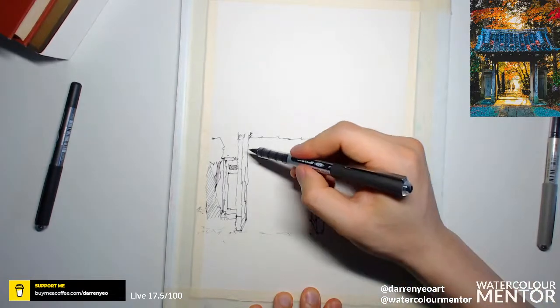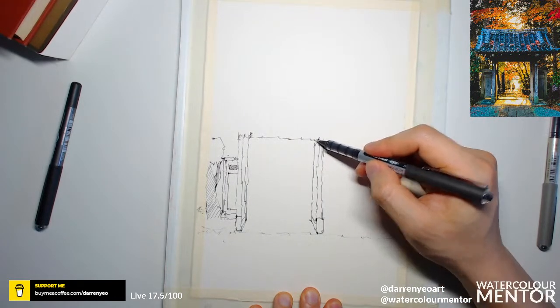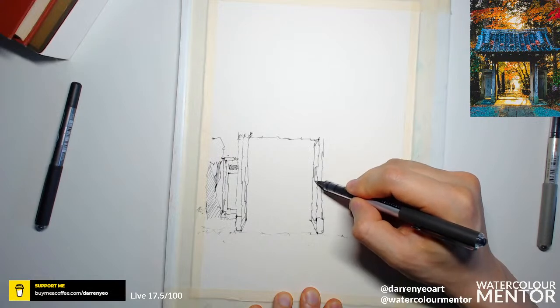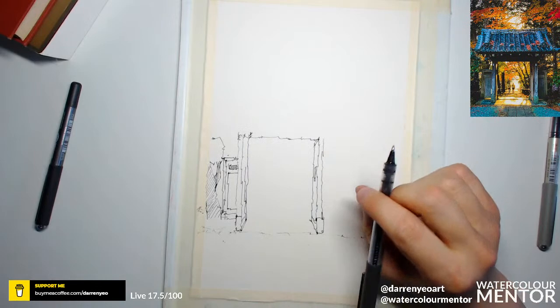Some of this stuff here is just directional lines to indicate a bit of that 3D nature of the door. There's even something in here which I'm not sure exactly what that is, but we'll put that in.